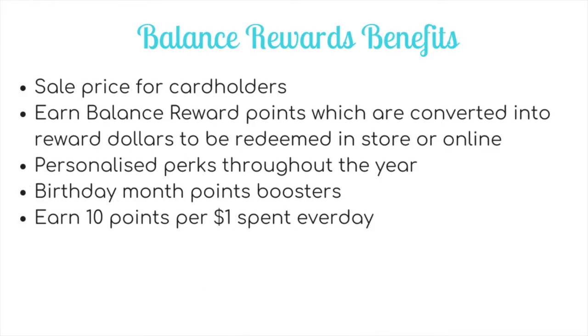So what are the benefits of the Balance Rewards program? The main benefit is sale prices for card holders. If you see a price in the weekly ad or in store, you will need your card to get that price. You will earn Balance Rewards points, which are converted into rewards dollars to be redeemed in store or online. You'll get personalized perks throughout the year to earn additional points. There are birthday month points boosters, so you'll earn more points in the month of your birth, and you'll also earn 10 points for every $1 you spend every day in every transaction.